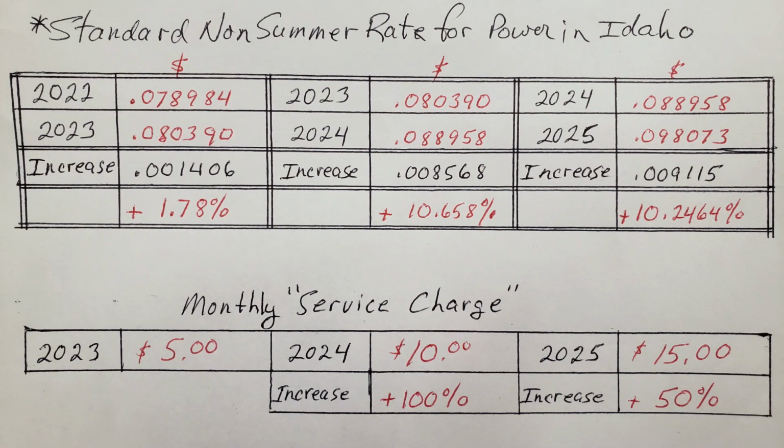And some of the fees that you pay are also rated percentage-wise of the rate you pay, so that would also be considered a rate increase.